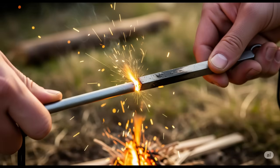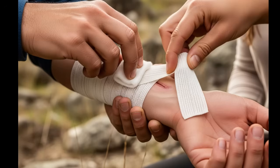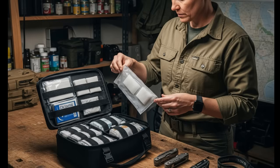Speaking of essentials, next up is a piece of survival gear that's a small item with a big impact. No survival gear list is complete without a well-stocked first aid kit. Injuries happen when you least expect them, and having the right medical supplies can mean the difference between a minor setback and a life-threatening situation.